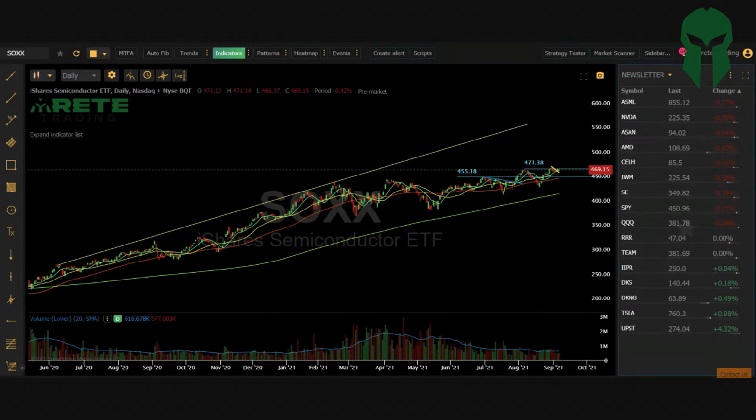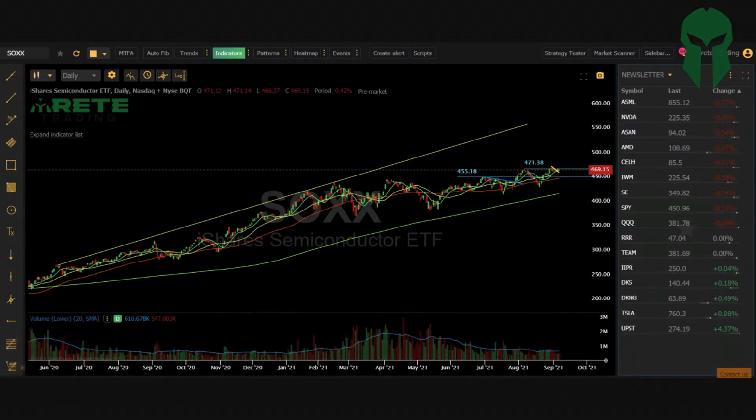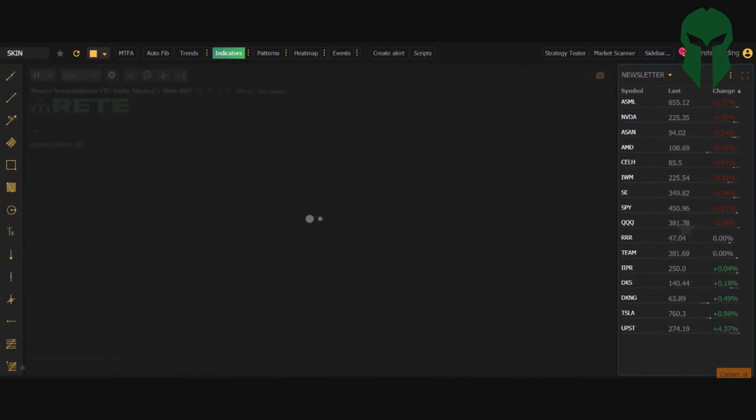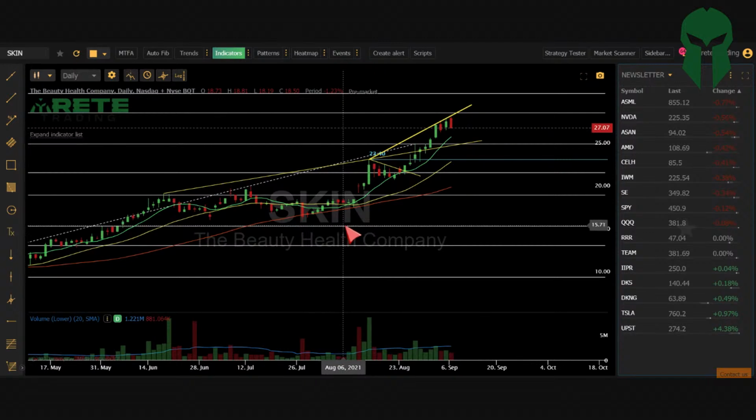Let's just go. What do you think about skin? Let's take a look at skin and see what's going on there. So see that trend line? So with that trend line right there, it's not something I'd be interested in. Every single time you hit that trend line, you're rejecting it. And you rejected it very cleanly yesterday, right? And you actually encompassed that entire bar, the body of that bar.